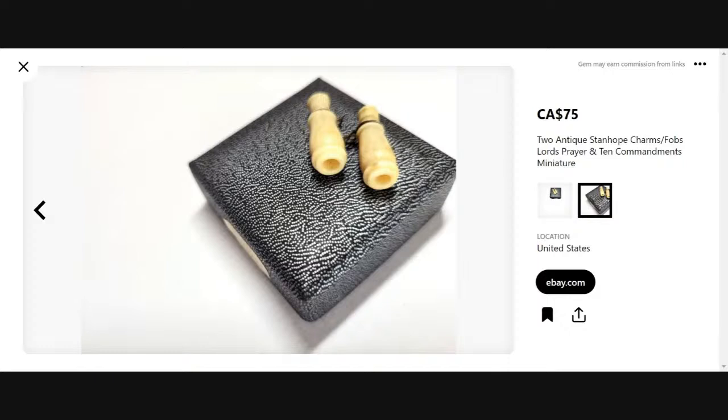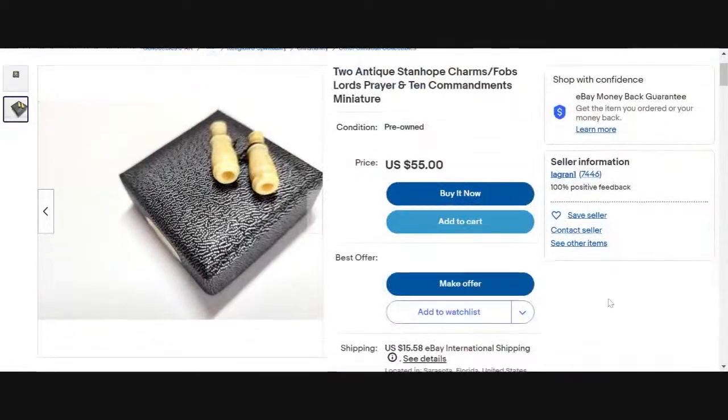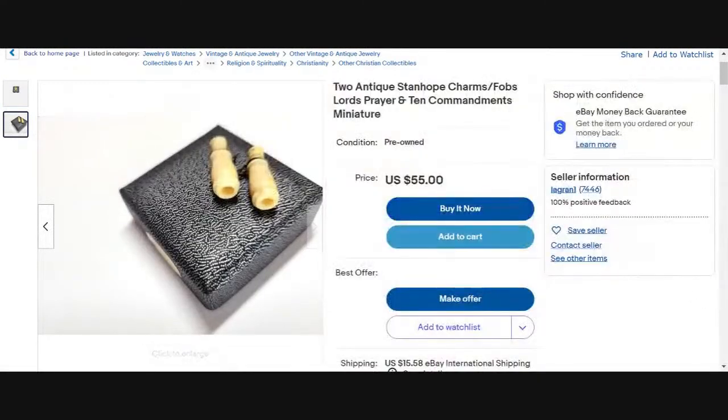Let's scroll down and see if they say anything more. Two antique Stanhope spyglass type charms, Lord's Prayer, Ten Commandments, condition light scuffing, 1 inch each in length. And they are made in celluloid. So that tells us that they're probably from the early part of the 20th century. Again, $55 for two. You can make an offer. Not a lot of scuffing. Made of celluloid. Ian Gran 17446, if that is of interest to anyone.